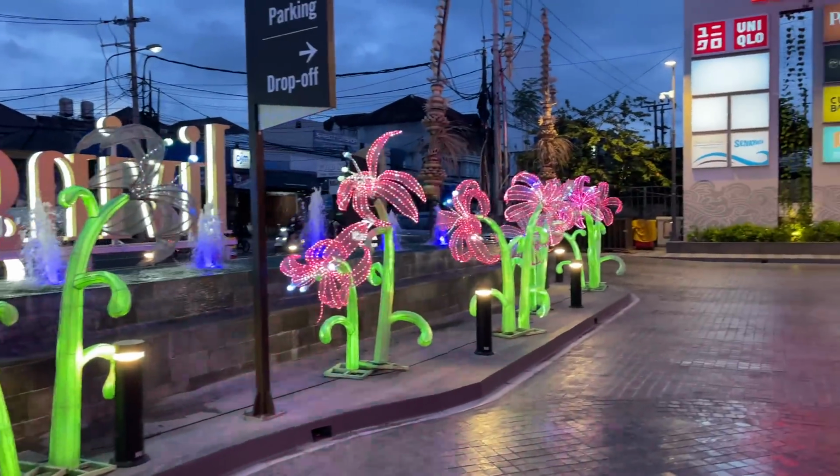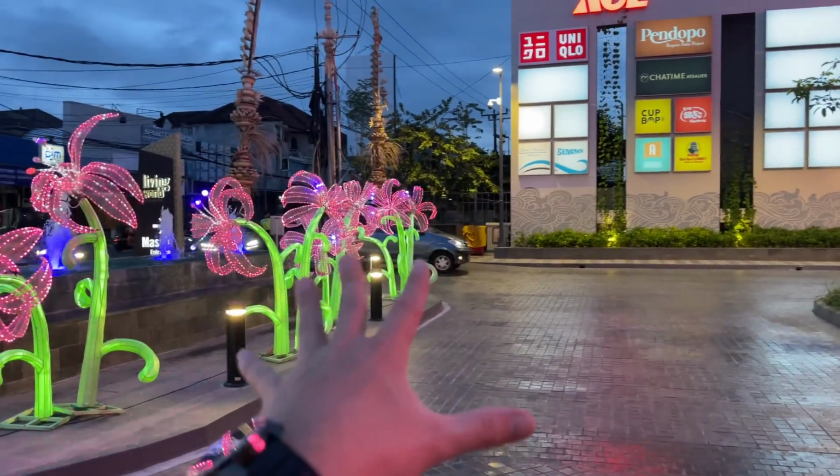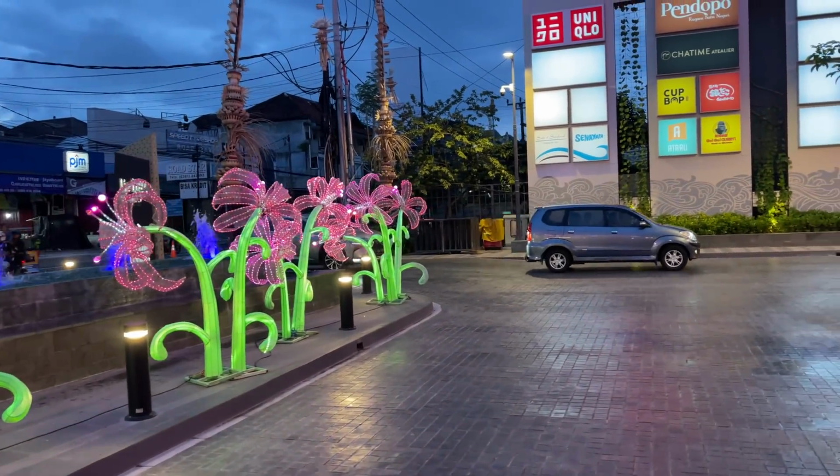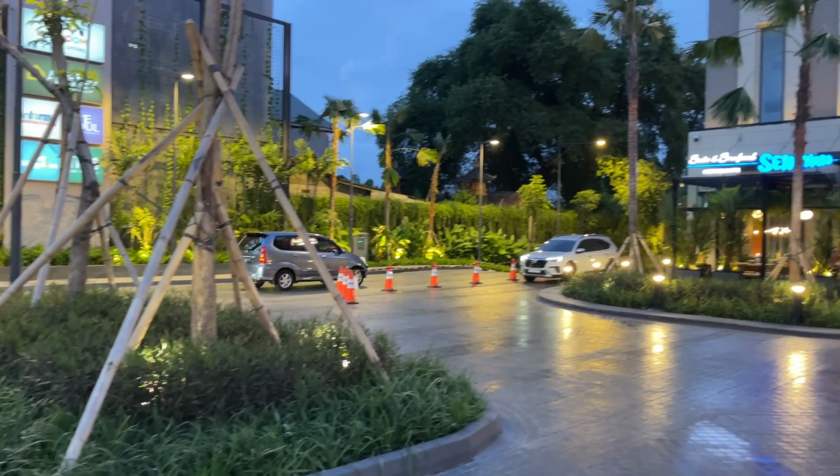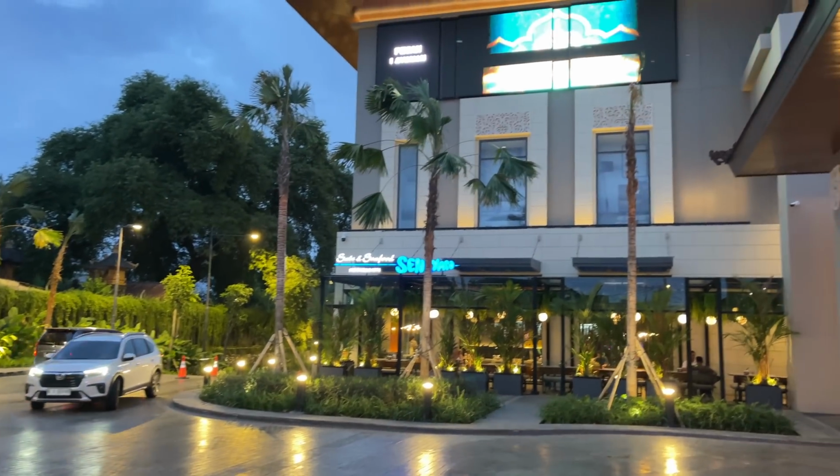Anyways, that's how it looks from outside. This is the special dedicated entrance for the cars. So if you drive a motorbike, you have to go around the mall. Ask security, they will let you know, but you have to take a totally different road to get there.